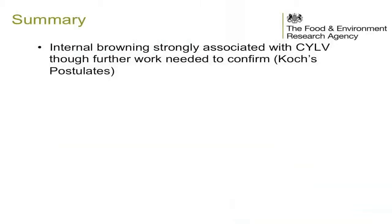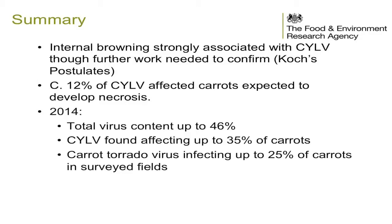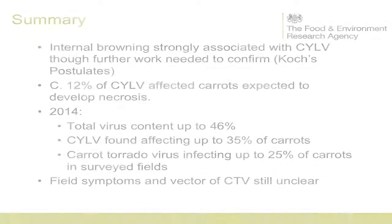So in summary, internal browning has been strongly associated with carrot yellowleaf virus, though further work is needed to actually biologically confirm that. Within that work, circa 12% of carrot yellowleaf virus affected carrots are expected to develop necrosis. So if you take those figures that we found this year, you could be looking at around 4% necrosis in certainly the more heavily affected field that we've looked at. But carrot Tornado virus has been found infecting up to 25% of carrots in surveyed fields, and we still don't know what's vectoring it or what symptoms it's causing.